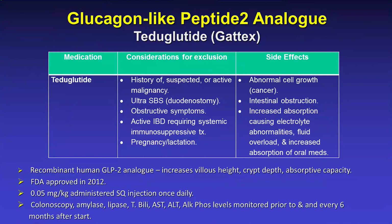Exclusions include a history of suspected or active malignancy, patients with an ultra-short bowel syndrome not expected to respond, patients who have intestinal obstruction where they're not able to take in nutrients, active inflammatory bowel disease, systemic immunosuppression, and patients who are pregnant or lactating. Side effects theoretically can include abnormal cell growth, intestinal obstruction, increased absorption that can lead to fluid and electrolyte abnormalities if correction is not made in their intravenous fluid or parenteral nutrition fluids, and increased absorption of oral medication, so that corrections may have to be made in their oral medications.